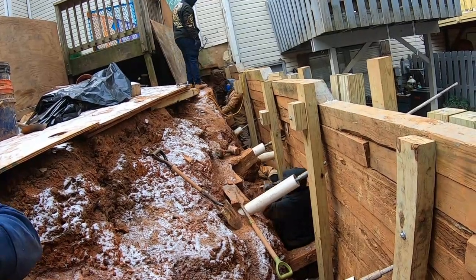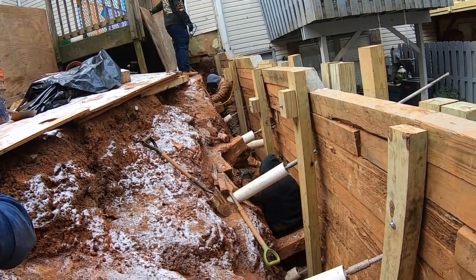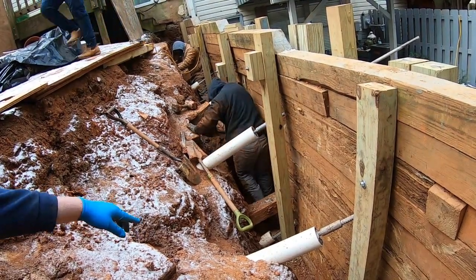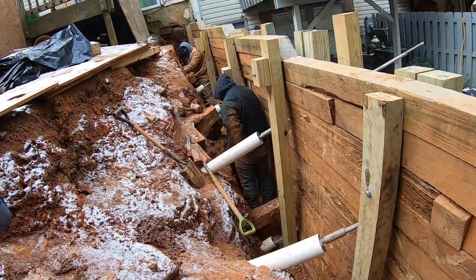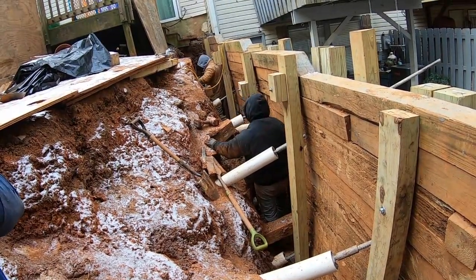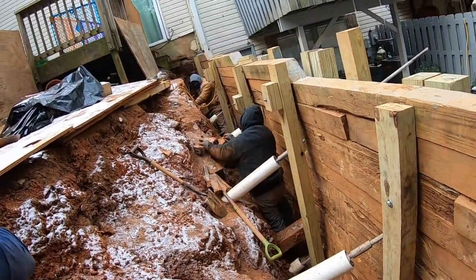Right now, as you can see, we've got everything installed. We had everything installed and grouted last week, and we just got done setting up the last hardware. Now we're cutting loose the wooden dead men that were supposed to stabilize this wall when it was built. Once we cut that loose, we're going to start drawing the wall back in and straightening it up. Once we pull the wall back in, we'll backfill all this with gravel and a drain system.